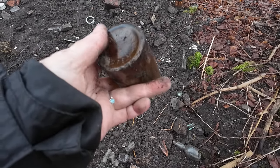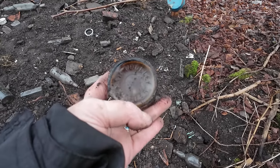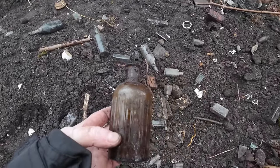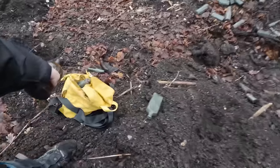It says Woolley, Manchester, W-O-O-L-L-E-Y. Don't know. Look it up and see what that is, I suppose. But yeah, that is a keeper, an amber bottle. I have a feeling I'm going to have to be very, very frugal about what I keep on here. Right, there you go. It's in my bag.